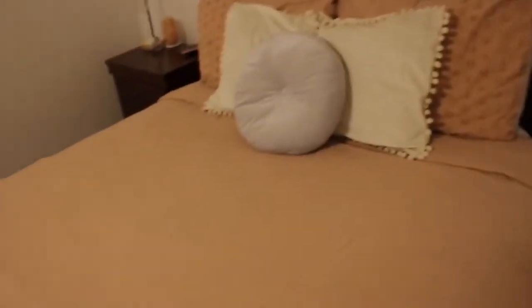This bedspread and the shams are from Urban Outfitters. It's the tufted dot bedspread. It was actually pretty inexpensive and it wasn't a problem for me to buy.